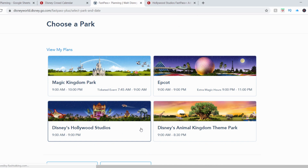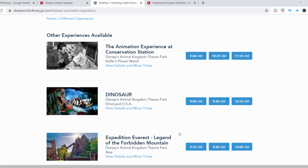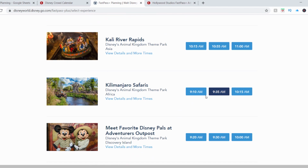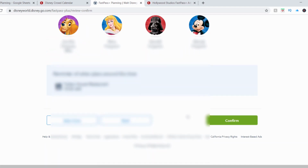And again, I know this is like just flying by, but that's what you have to do, especially if you have a long trip. Okay, Kilimanjaro, we have a 10:30 breakfast, so let's pick like the 9:35, I guess. Okay, that's fine. Okay, yes, that's fine. We should be fine to get to our meal because it's close by.